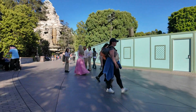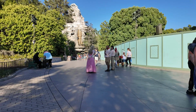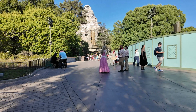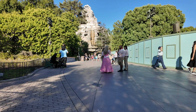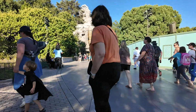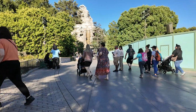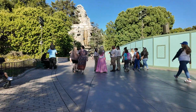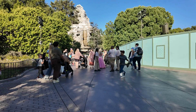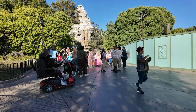And Sleeping Beauty just walks on by, no handler, nobody. Just strolling over, talking to some cast members. Going over towards Tomorrowland, it looks like. That just amazes me that they're just so free to walk around and do what they want. Nobody mobs them. That's Princess Aurora, I believe, right? In Disney World, unfortunately, she would be mobbed by hundreds of people very quickly. Look at her, she's just walking with the guests. Princess Aurora.